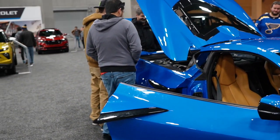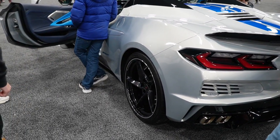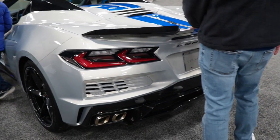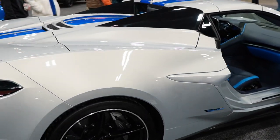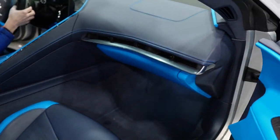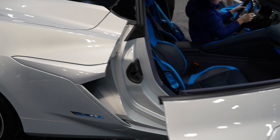Wow. Get a Z06. Let's see what else they have. Well, there's a gray one over here. Oh man, it's a pretty color there. Wow. Looking at the interior in here. Wow, this is really nice. I like that blue interior.